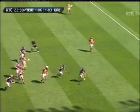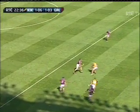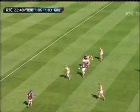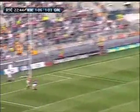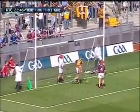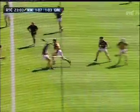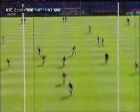Kilkenny are contemplating a change. We might see John Tennyson come in a couple of moments. He's being prepared because I think Brian Cody and the selectors are a bit concerned. Tennyson required. In comes Shefflin. Had the obvious pass to give, but he goes for the shot himself. Oh, it lands on the netting and over the bar. Good one by Henry Shefflin, who's now got a goal and 3 points.